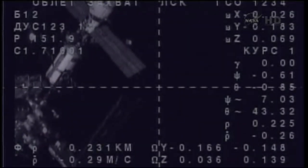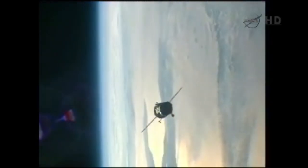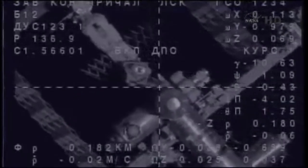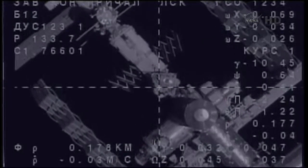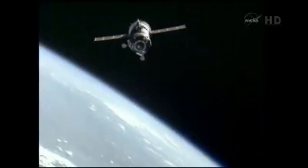After the standard two-day rendezvous orbit, Soyuz TMA-05M flawlessly docked with the Rassvet module on July 17th. You can see the Kurs automated rendezvous system, the crosshairs of this engineering view, just about perfectly aligned with the docking target on the Rassvet module.